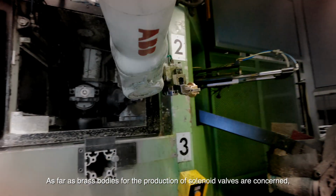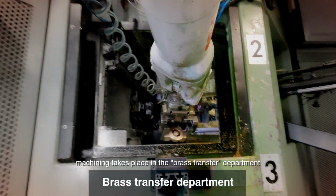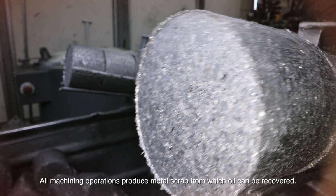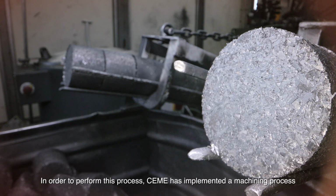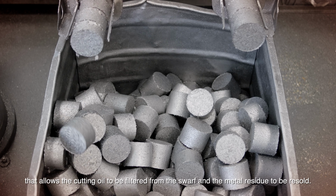As far as brass bodies for the production of solenoid valves are concerned, machining takes place in the brass transfer department, with both mechanical and numerical control machines. All machining operations produce metal scrap from which oil can be recovered. In order to perform this process, CEME has implemented a machining process that allows the cutting oil to be filtered from the swarf and the metal residue to be recovered.